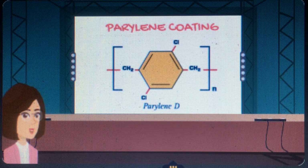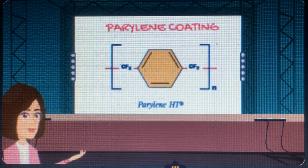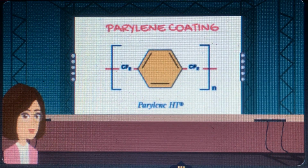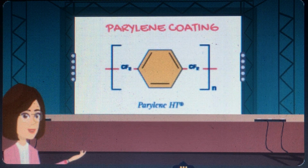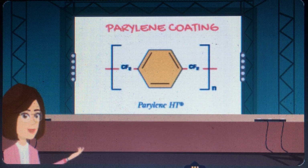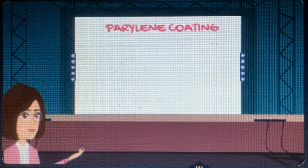The last one is Parylene HT. Parylene HT, the newest commercially available variant of parylene, replaces the alpha hydrogen atom of the N-dimer with fluorine. This variant of parylene is useful in high-temperature applications, short-term up to 450 degrees Celsius, and those in which long-term UV stability is required. Parylene HT also has the lowest coefficient of friction and dielectric constant, and the highest penetrating ability of the four variants.